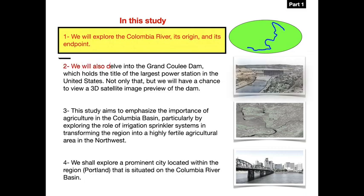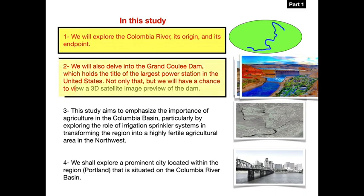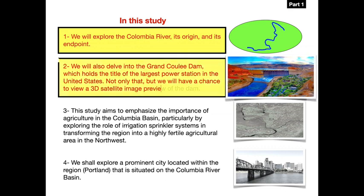2. We will also delve into the Grand Coulee Dam, which holds the title of the largest power station in the United States. Not only that, but we will have a chance to view a 3D satellite image preview of the dam.